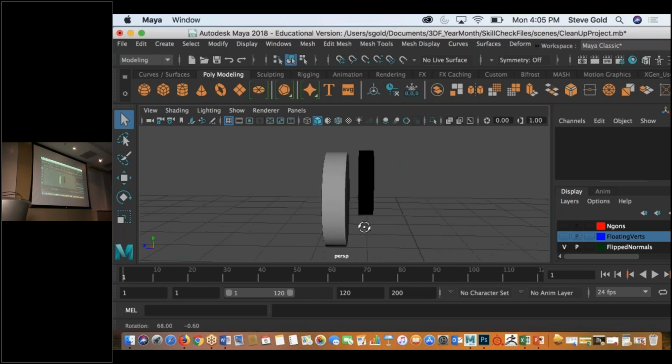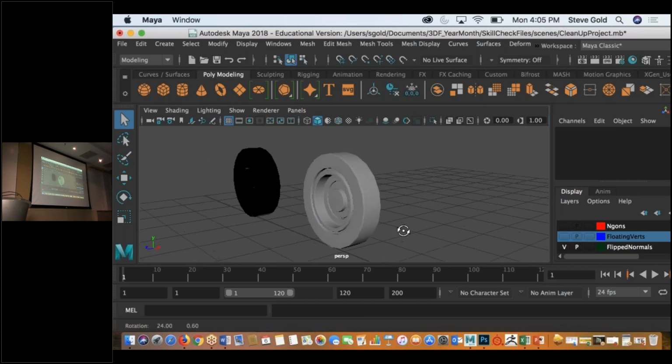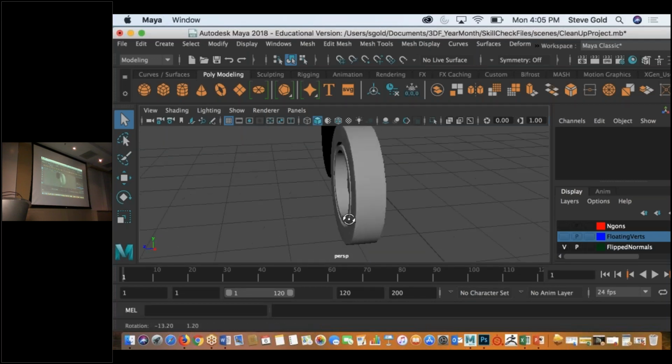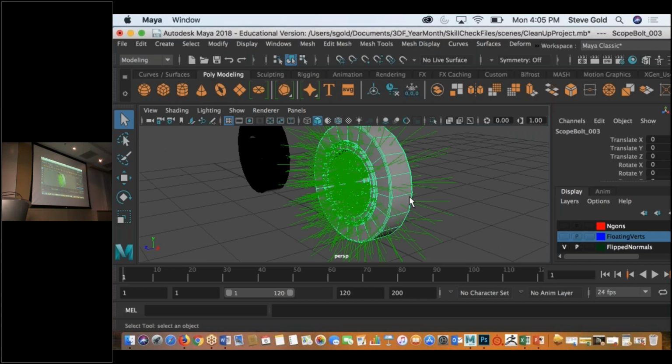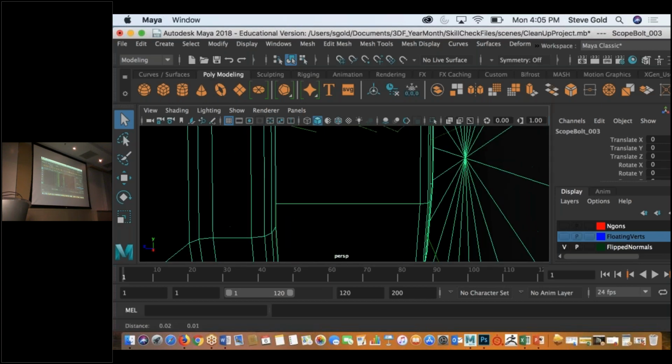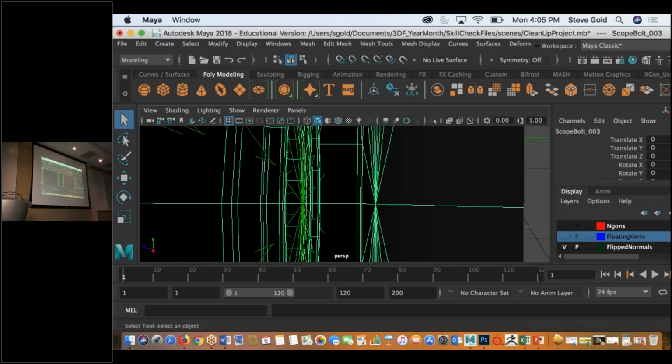And what you'll notice is, A, the geometry turns nice and gray, indicating the outside is facing out. And if you go inside, you'll see it's very dark in there. And if you select the geometry, you'll see almost all the spikes are on the outside. And when you go inside, there's hardly any at all. And that's the way it's supposed to be.